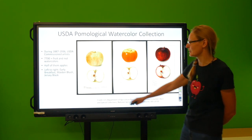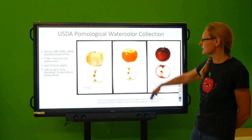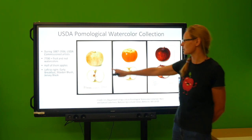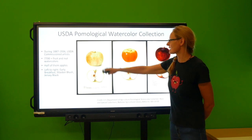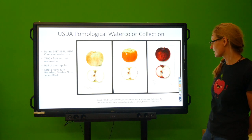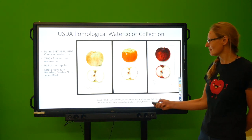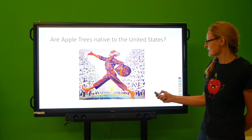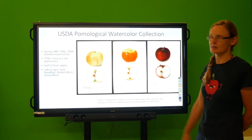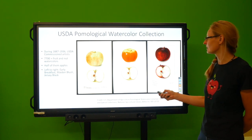So left to right here you have an Early Breakfast apple, Maiden Blush apple, and Jersey Black. Huge variations in colors. They try to capture the stripes, any russeted dots and things like that. And you can see the reddening around the skin on the Jersey Black apple. These, by the way, are available. Some of them are available online in digital form if somebody wants to take a look and browse them. Quite interesting to look at.